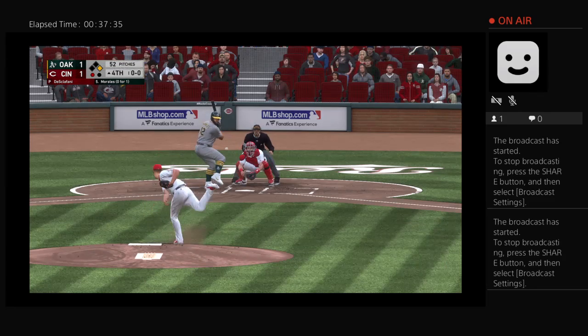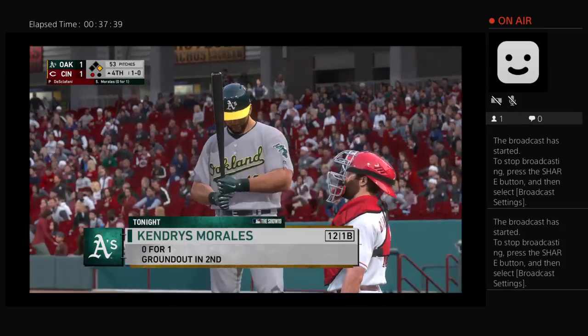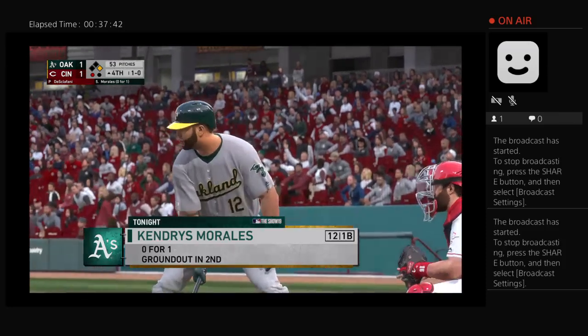Here's Kendrys Morales, as he'll take a look at a pitch too low. It's ball one. He's 0 for 1 after grounding out in his only trip to the plate so far.